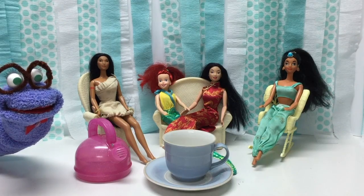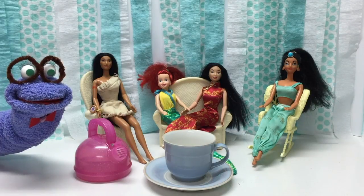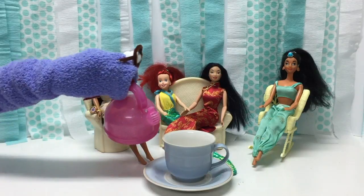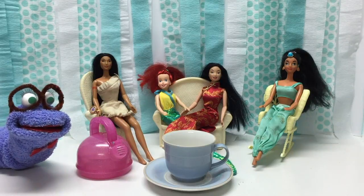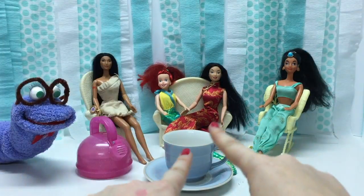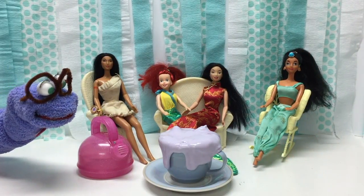How about you, Pocahontas? Would you like a cup of tea? Oh, I'd love a cup of tea. This is magic tea. Oh, I love magic tea. Okay, Mr. Squiggles, why don't you pour up Pocahontas a cup of magic tea? Here we go. All right, let me just use my magic fingers to turn this cup of tea into an awesome toy. Oh my goodness, Mr. Squiggles, look at that cup of tea. I don't even see any toys in there. I think we got a cup of slime.